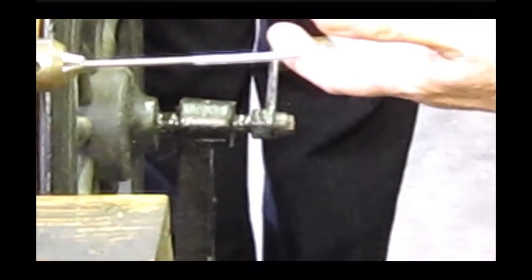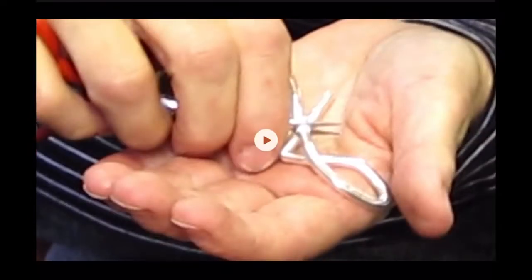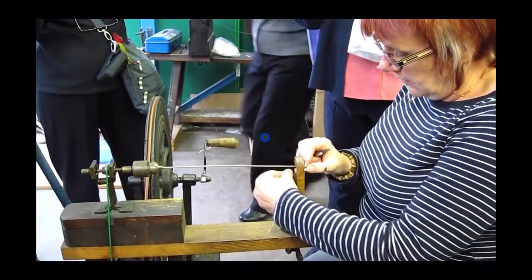So the company in England that makes the gold work threads, they're still doing it in this way? They are still doing it in this way. By hand? Everything by hand. And that's a spindle spin wheel, right? Yes, it's the spindle.